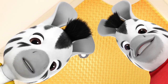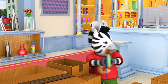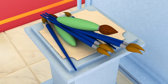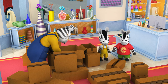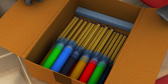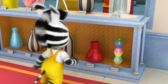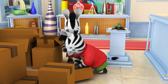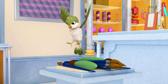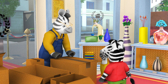Look, paintbrushes. Lots of them. Let's put these on that little table. And some paintbrushes can go here. Oh, wonder what's in these. Let's see. Look at all these pens and pencils. And some rulers too. They won't all fit on here. That's better. That's a big box, Zoo. Yes, it could have anything in it, even an elephant.